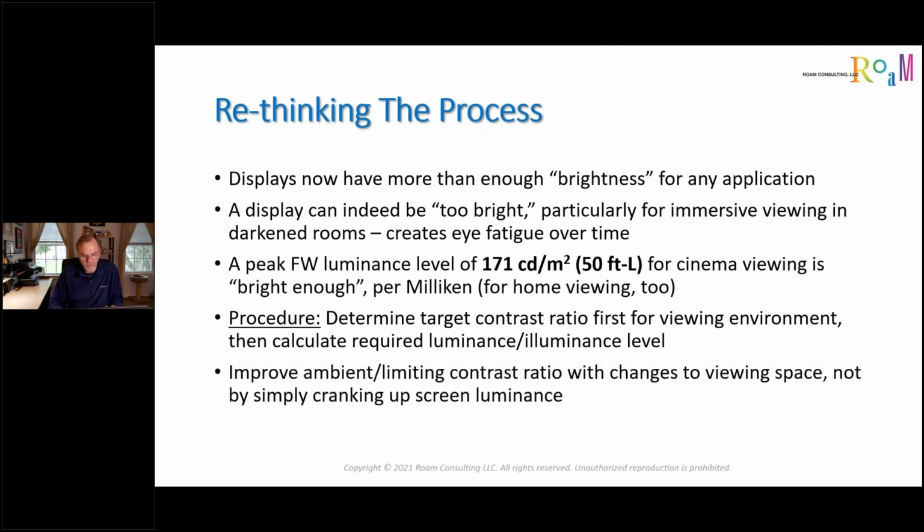Now, again, improving your limiting contrast ratio is involving changes to the viewing space, not by simply cranking up the screen luminance.